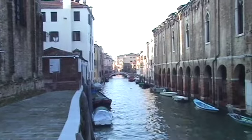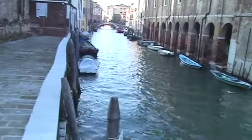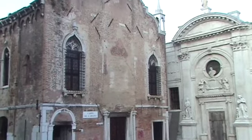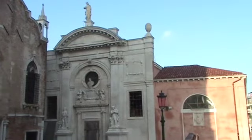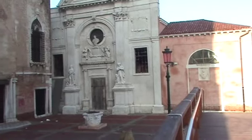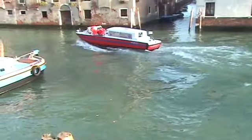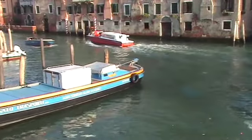Now this canal that I'm looking at runs along the back of this big church, and it runs parallel to the canal we just walked along. There appear to be two churches here, unless they're all one. But this one a rather elegant front to it. Its own cistern. The police just went down here, and there's our EMP boat.